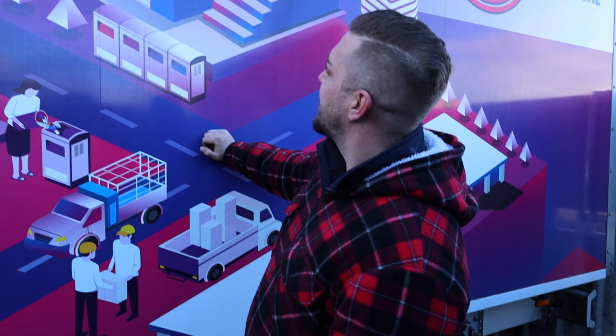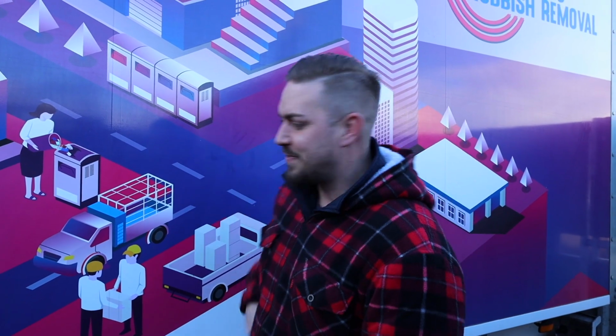So what we're going to do, oh by the way, this is our Luton van. Designed that, beautiful isn't it?